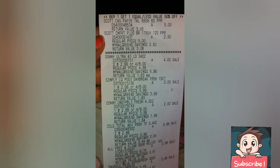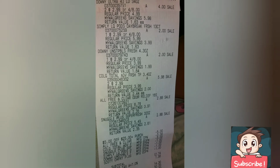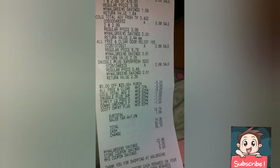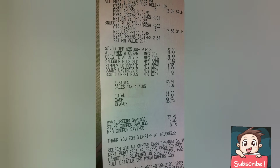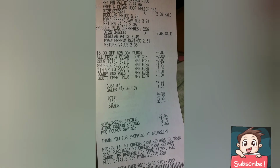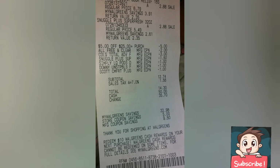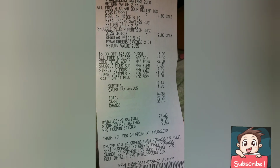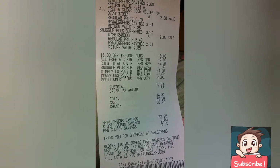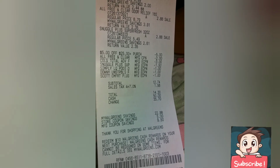Alright, you guys, so this is our receipt for everything that we bought today. There's the 2 Scott paper towels, the Downy. I got 2 Downies, the Simply Pods, the Downy Unstoppable Fresh, the 2 Colgates, the All Mighty Pacs, the Snuggle, and these are all the coupons I used: $5 off of $25, the $2 paper coupon that I told you guys about, the Colgate $3 off digital coupon, the Snuggle. I had a $1.50 off Snuggle coupon on my account, so I was glad that one came off instead of the $1. $1 off for the Simply Liquid Pods, and $1 off for the Downy Unstoppables, and that $1 off for the Scott, all digital coupons, minus that $2 off for the All, but there is a $1 digital coupon that you guys can clip to your account.